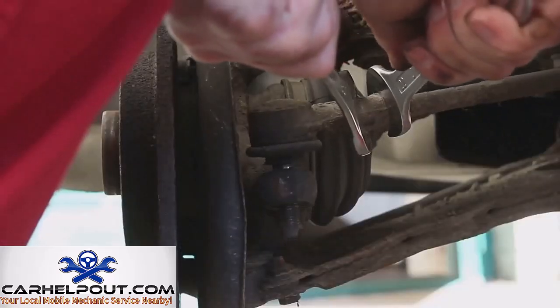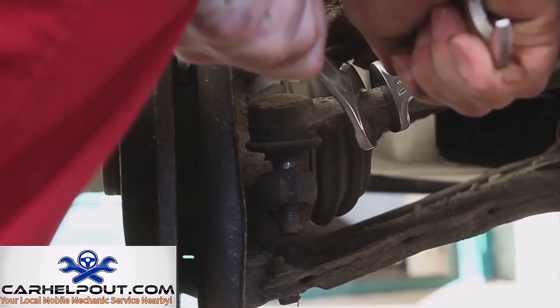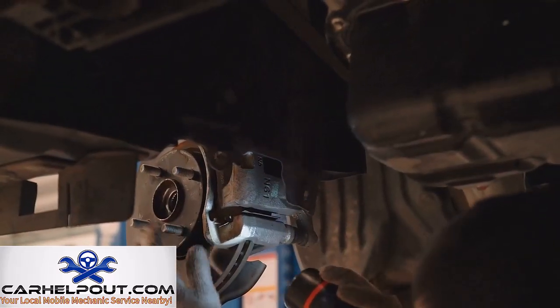In rare cases, owners have reported problems with the brake pedal feeling spongy or going all the way to the floor. This could be a sign of air in the brake lines, or a problem with the master cylinder.